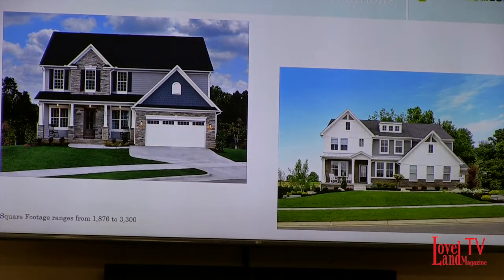Again, the next step up, the Traditional lots, they're sitting on 62-foot wide lots. They range in size from 1,876 square feet to about 3,300 square feet. These tend to be more families, more move-up buyers.